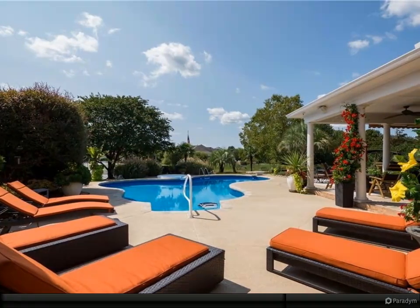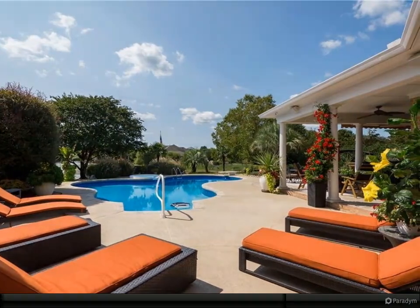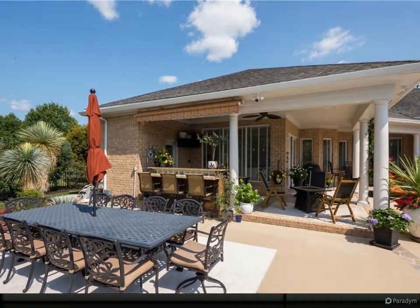This home sits on an oversized lot with a stone bulkhead, gorgeous professionally landscaped yard, 3-car garage, and extra large driveway. This magnificent home has it all.